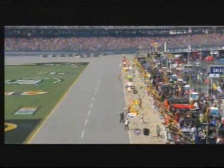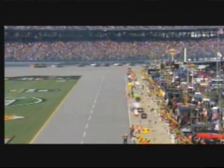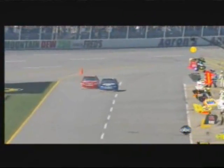They're trying to hustle off pit road. That makes Elliott Sadler the leader, now driving a Ford today, a Yates Ford. All three of Elliott's wins have come in Fords. There's the 9-car coming down, and the 2-car of Kurt Busch.